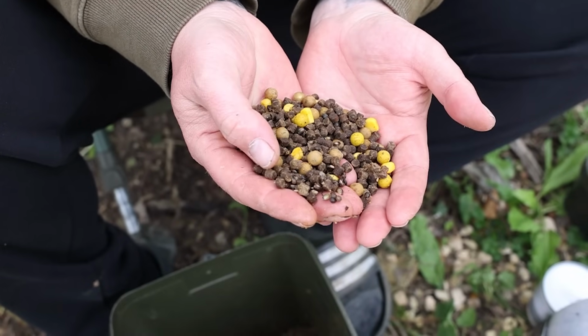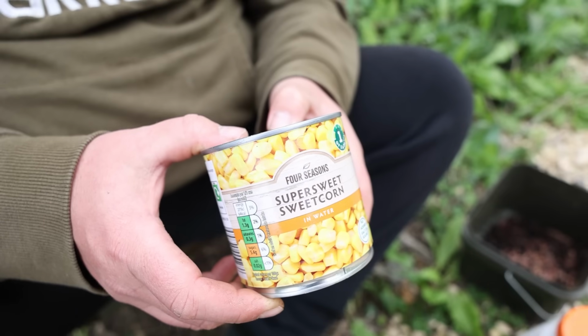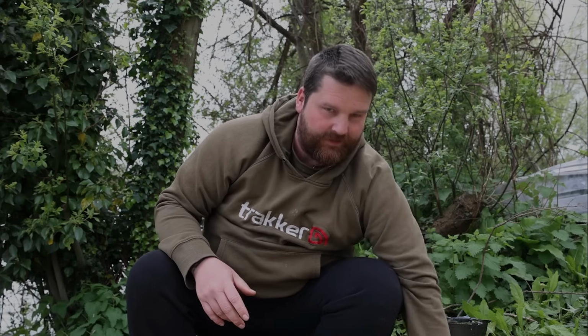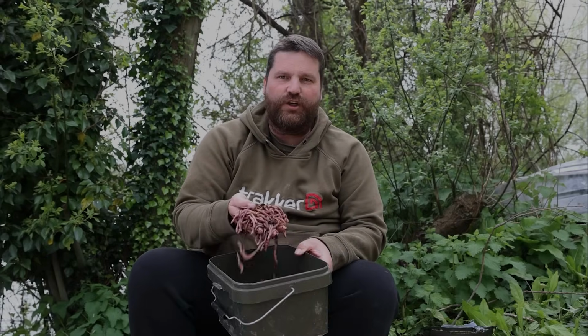Little 8 millers, both those bright yellow banana nuts ones, but this time also paired up with some of the standard nuts. Some pellets that I do let absorb a little bit of juice from the corn, because corn's in there as well. We've got some of this stuff as well, which is like vampire juice, old stinky garlic hemp, and some sweetcorn. But the thing that sets this apart again, as I seem to keep using, is these things. Big old fat, juicy worms.